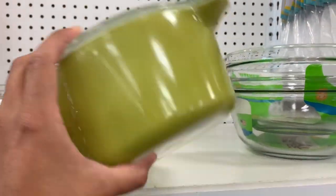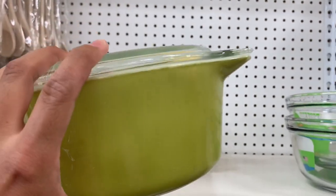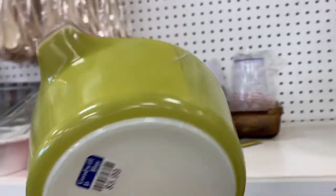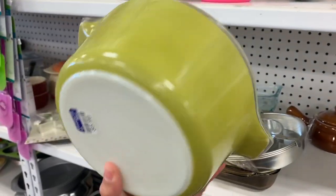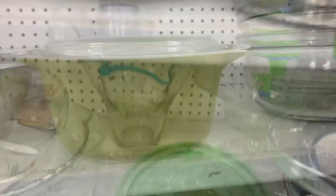Now this is something I do love and collect, vintage Pyrex pieces, especially in the solid prints. I do have quite a few and I'm running out of places to store them and have been toying with the idea of selling them off.